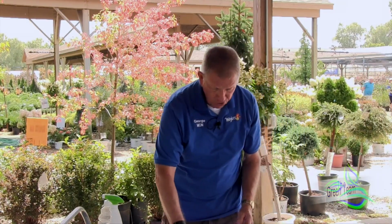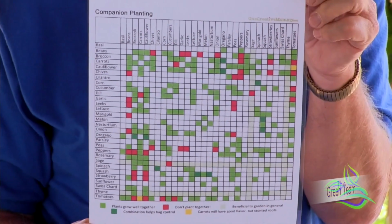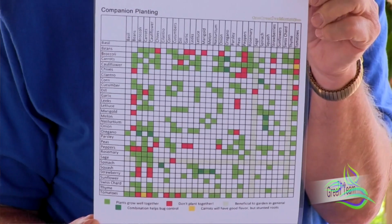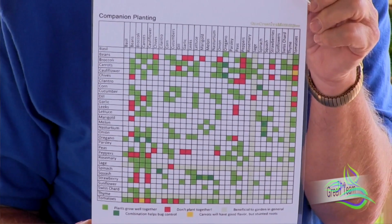Another thing I want to talk about, as I did some research on this, is a topic called companion planting. This is a graph, and I will have it here, and I'm sure we'll have this on the screen, and I'll have it available here in the store.